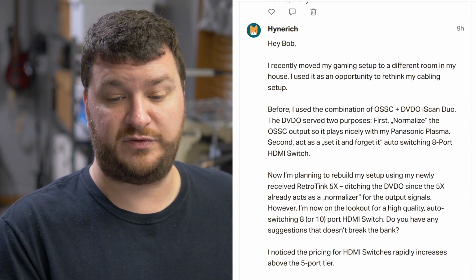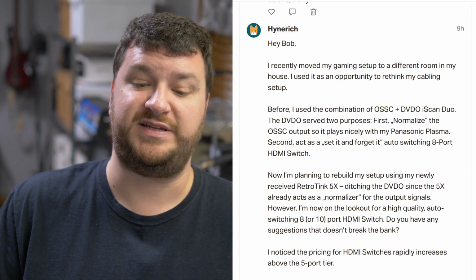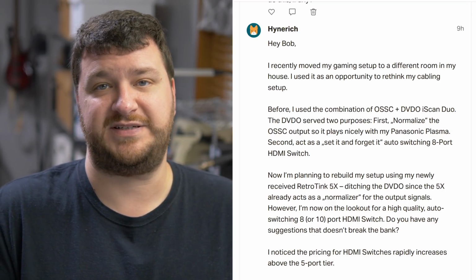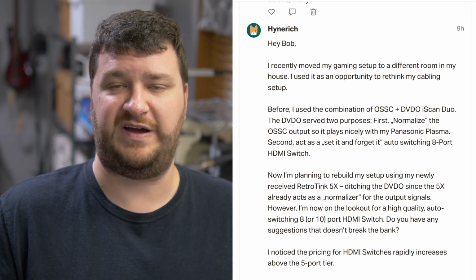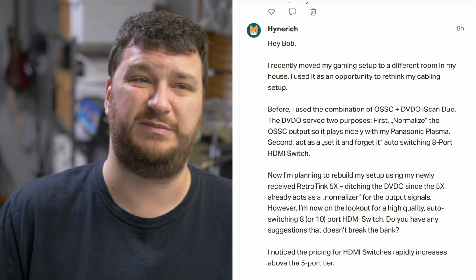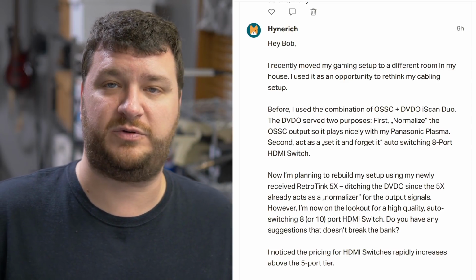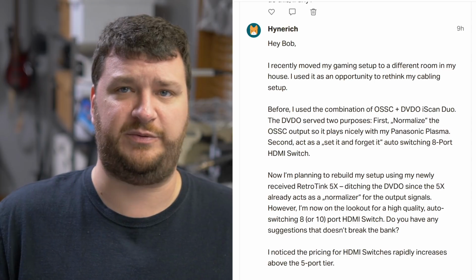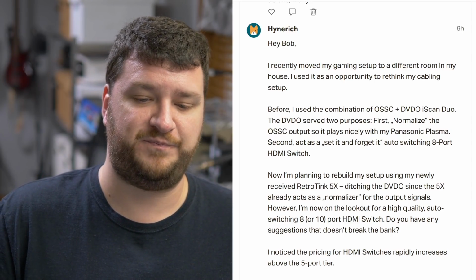And now that they've switched over to the RetroTink 5X, they don't need the DVDO, they just need an HDMI switch. So this is one that I never like to answer because I've never found a switch that I love. I've found cheap, crappy little 5x1 HDMI switches that mostly worked fine. I'd occasionally have to power cycle them when moving between retro, or especially when swapping resolutions on the OSSC. That would always freak it out. But for the most part, they were fine.